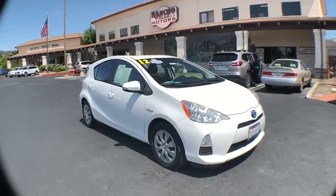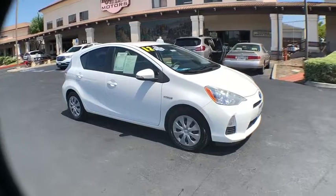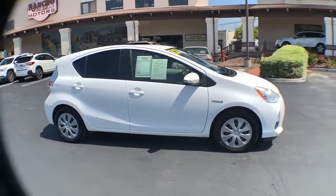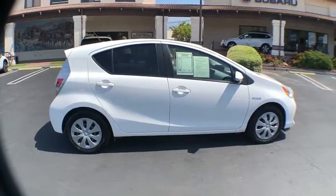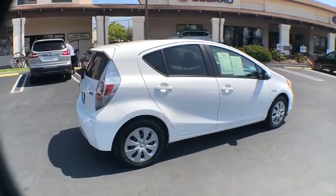The 2012 Toyota Prius C. A sporty look, premium interior, and safety features galore are all characteristics of the Toyota Prius C. The Prius C was also built with efficiency in mind. This vehicle has less than 110,000 miles. Here are some of this vehicle's great options.